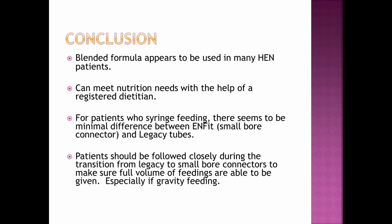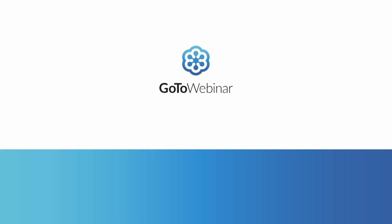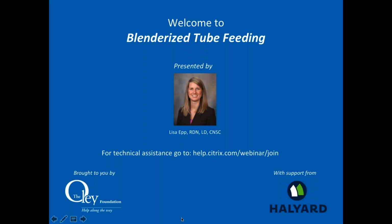monitored closely. And if they're gravity feeding, we're going to really want to monitor them closely if they have a thicker formula to make sure that it's still able to go through the tube and doesn't need to be modified in any way to allow them to still get blenderized feeding at home. So with that, I will open it up to questions and hopefully we have enough time to answer as many as we can.